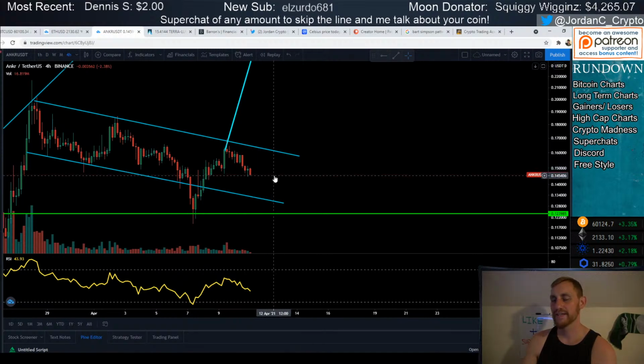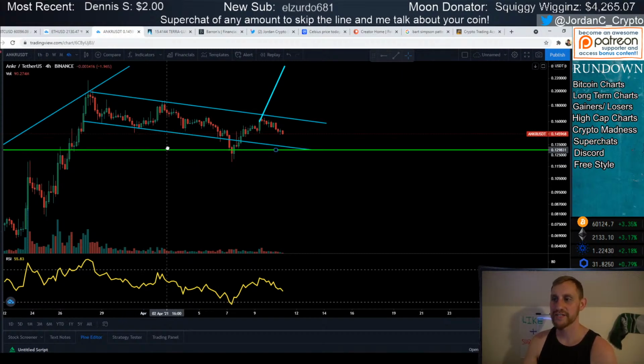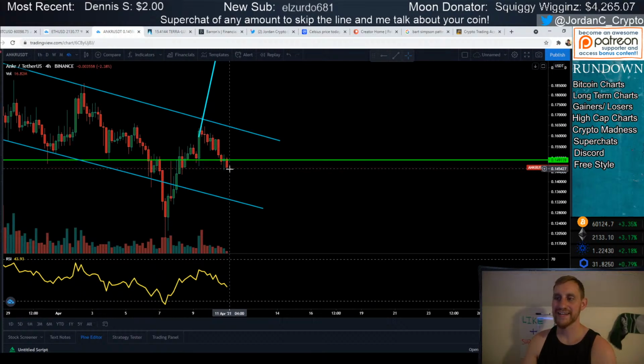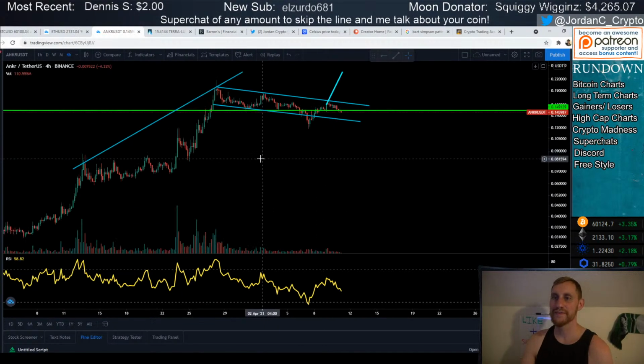What I don't like here is you did break these two lows, which is kind of bearish in the short term. You actually did break this level here, which is your low here, your low here, your low here. Now you broke that to the downside. So it's possible you can come back down again for Anchor all the way to the bottom of this, come all the way back down to like 13 cents and then pump up to the upside for Anchor.